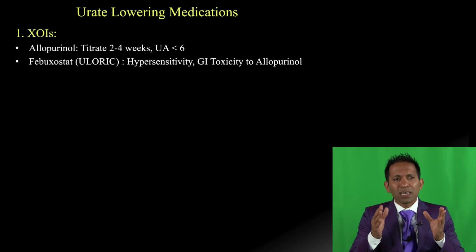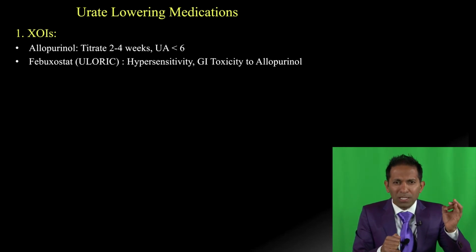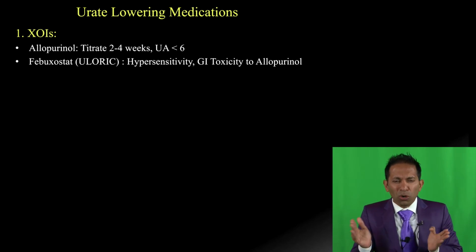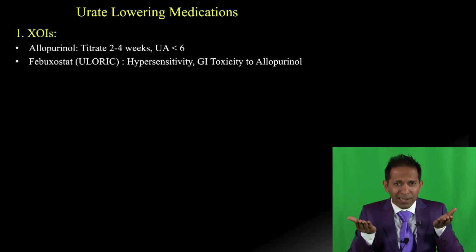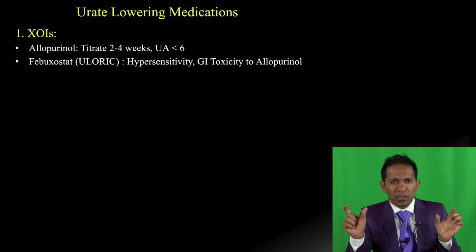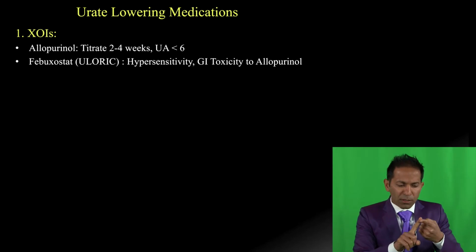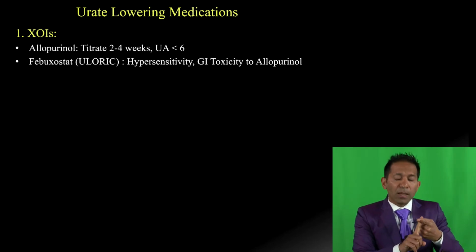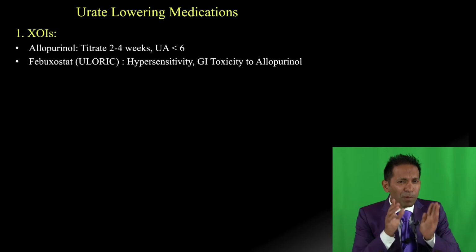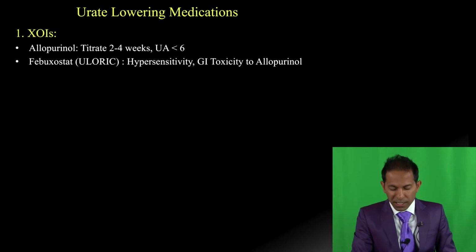With Febuxostat, we don't have to titrate it. You start with 40 milligram of Febuxostat. If their uric acid does not improve, you can go up to 80 milligram. 40 milligram of Febuxostat is equivalent to 300 milligram of allopurinol. We give Febuxostat to African American patients, patients of Asian origin, or if the patient is taking allopurinol and is having GI toxicity, we give Febuxostat.